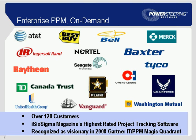And in case you aren't familiar with us, I just wanted to briefly introduce you. We provide on-demand software that's used to manage project and portfolio management. And companies like Merck use Power Steering to manage their Six Sigma deployments. We have other customers like Ingersoll Rand who use Power Steering in IT as well as in their project management offices in addition to Six Sigma. So any project-intensive area, any type of strategic initiative.